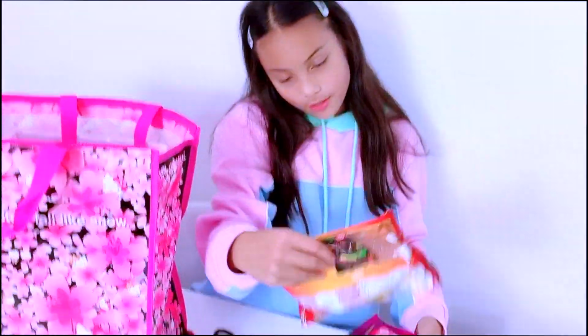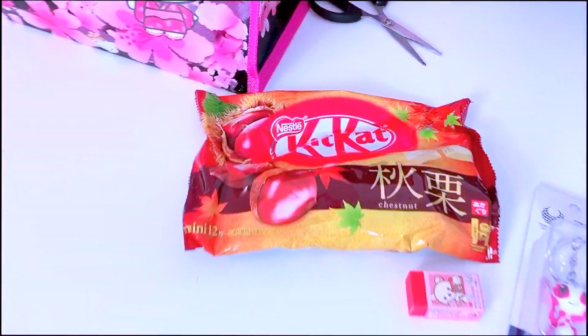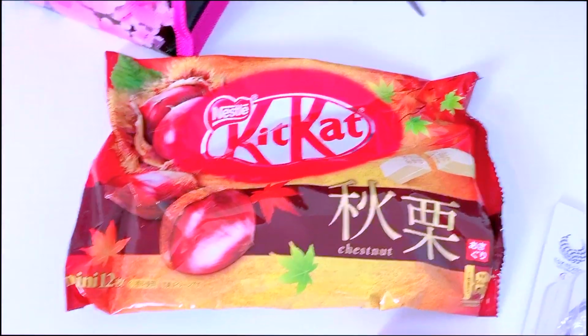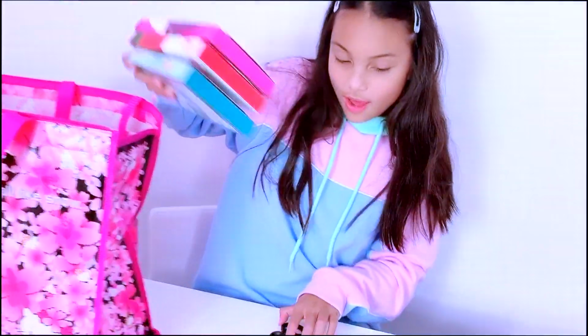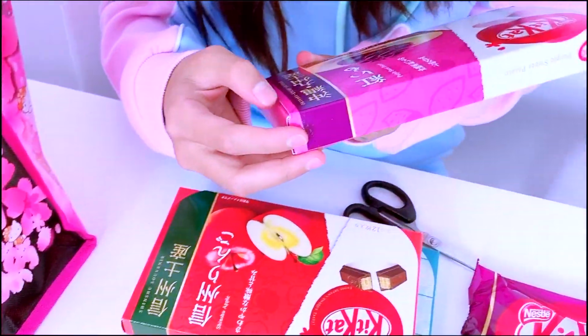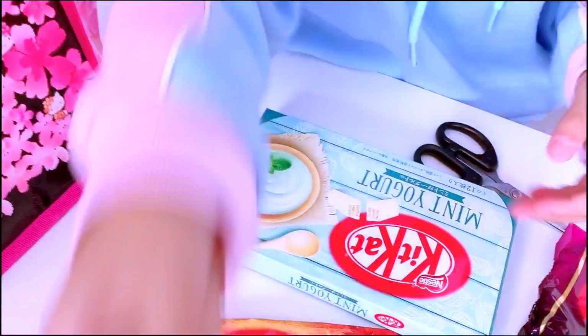More Kit Kats. So this one is chestnut, and this one I can't read. It's the apple pie. Oh, apple pie. Wow, you guys got a lot of Kit Kats. So this one is taro. I don't know what that is. This is apple, I'm guessing. And this is mint yogurt.